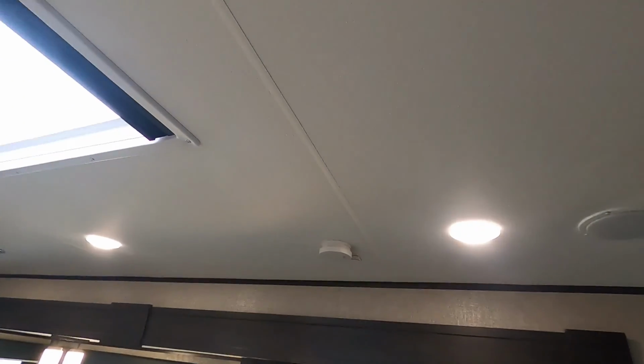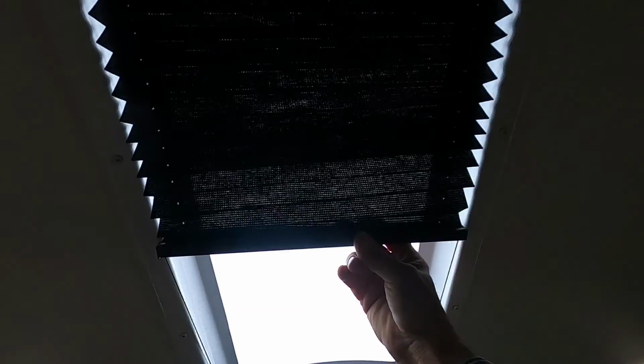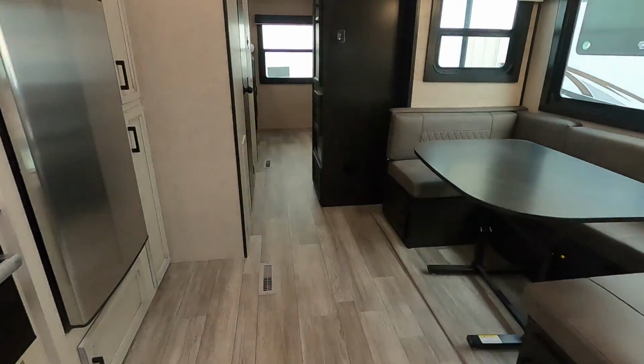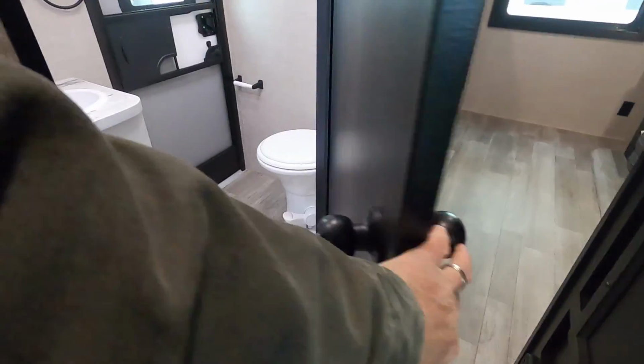Two more things to show you in the living room. I want to shut off these bedroom lights while I'm thinking about it. You have a smoke alarm here above your seating here, and your skylight with shade. Head back out here to the bunk area. We'll stop in the bathroom.